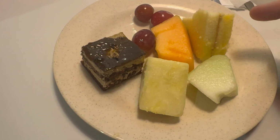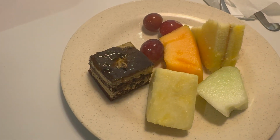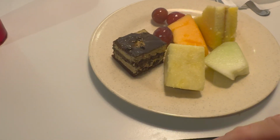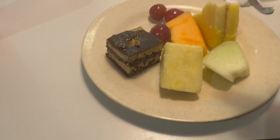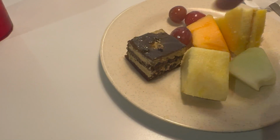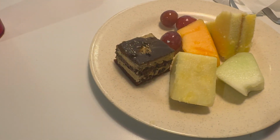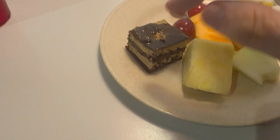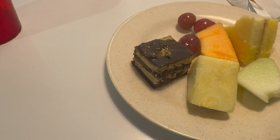Okay guys, so just a little simple dessert plate here. I got some of this cinnamon cake. I've never tried that before, but it looked pretty interesting. A little bit of honeydew melon, a piece of pineapple, some cantaloupe. There is that coffee cake that we normally see, and some grapes. Looks a little different, maybe a different distributor's cake.